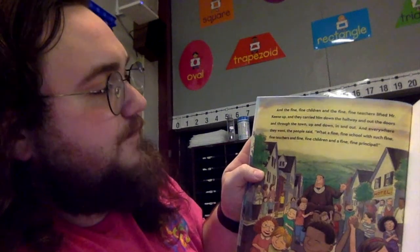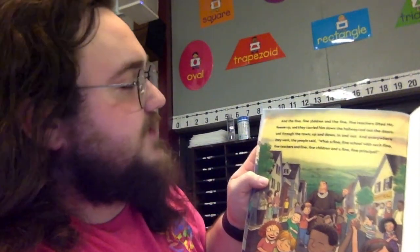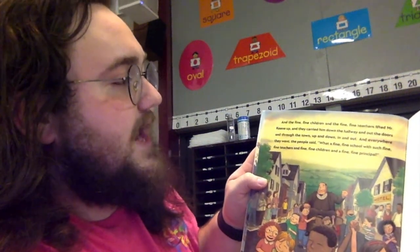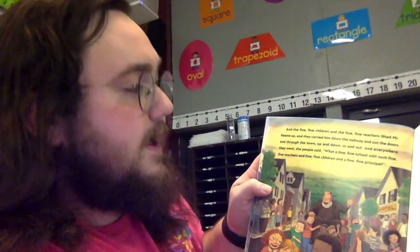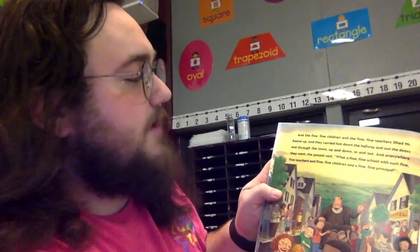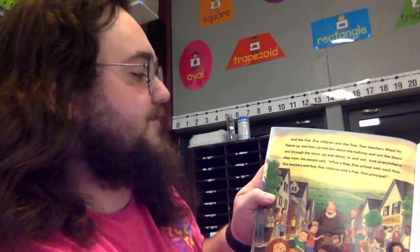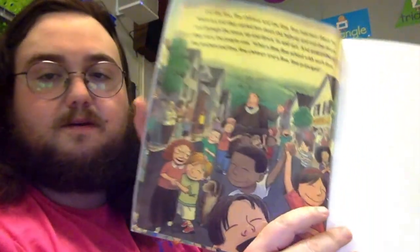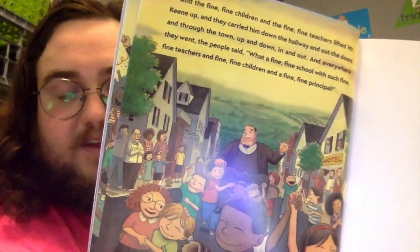And the fine, fine children and the fine, fine teachers lifted Mr. Keene up, and they carried him down the hallway and out the doors and through the town, up and down, in and out. And everywhere they went, the people said, "What a fine, fine school with such fine, fine teachers and fine, fine children and a fine, fine principal." So did they solve their problem at the end of our story? Yeah, I would say they did, and I think everyone was happy about that.